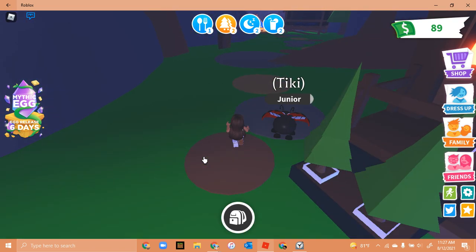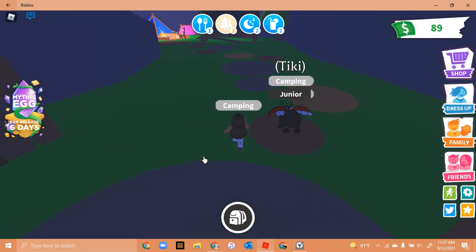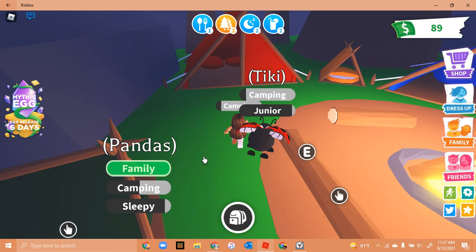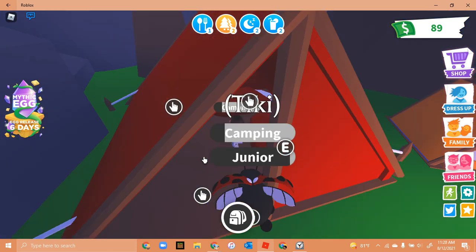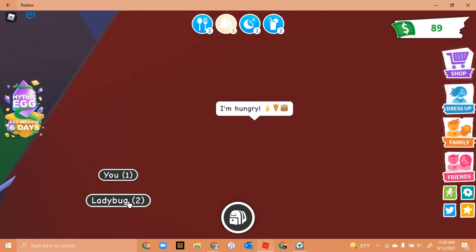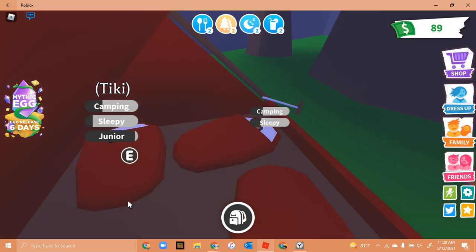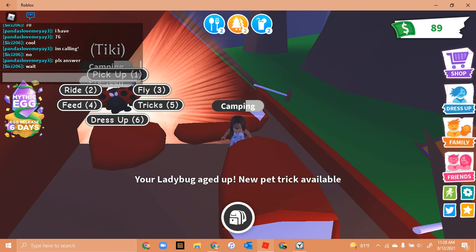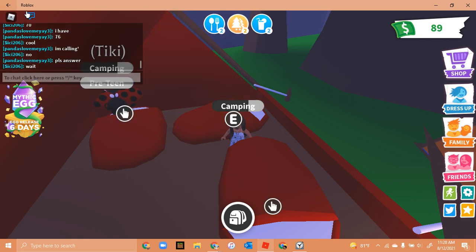Okay. Cool, my camping timer thingy has started. Hopefully we have enough time to shower in the morning, but the showers will come and we'll get there in time. I'm almost done. I can't wait for the mythic egg! Are you excited? I know. In 6 days, so it's on the 18th.